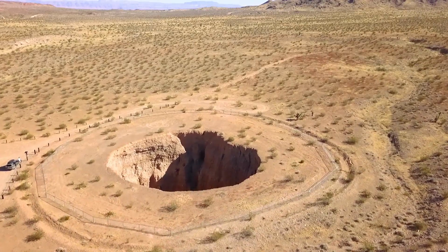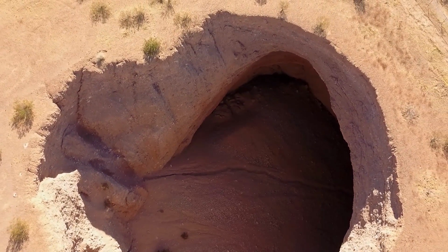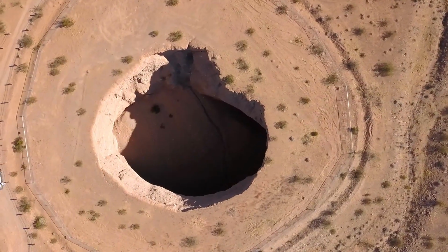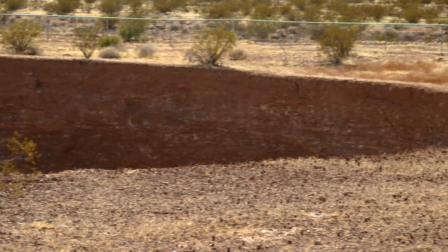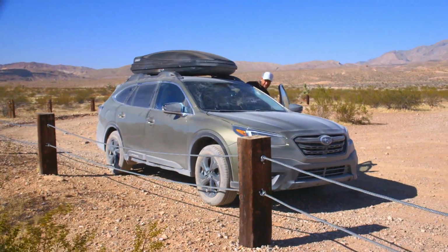What's crazy about this thing is they believe that there were some underground caverns that just collapsed, and this sinkhole then formed because of that collapse. Yeah, caverns that were full of water. The water dried out, and the moment that happened, everything became unstable and just... Devil's Throat sinkhole is believed to have formed just in the last 25 years or so. Makes you wonder what else might happen out here.